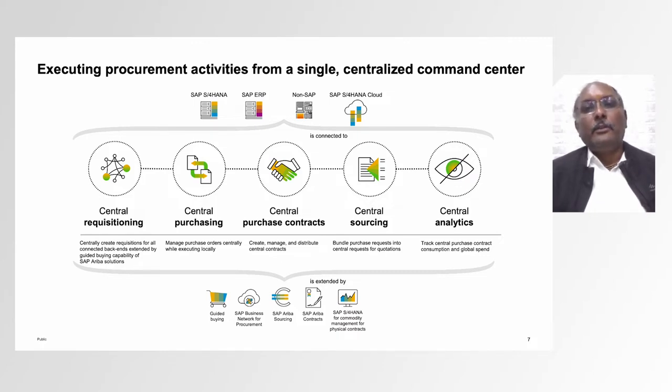Last but not least, without analytics, nothing is complete. So with analytics, there is a complete transformation, and the user can also track the processes, the documents, status, etc.